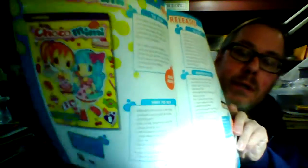Here we have Viz Kids Summer 2009. New, let's find Pokemon Crystal, Pokemon Adventures, Chokomimi, Dragon Ball chapter books. Oh, that looks super cute. I don't know what happened to them. Wow. Stickers, fashion tips, recipes, and how-to guides for making adorable crafts. Fashion forward comic for kids. There's a live-action Choco mini TV series.